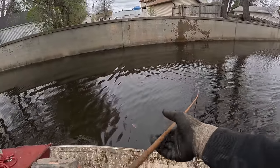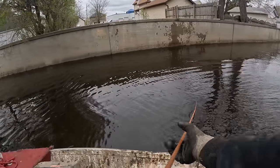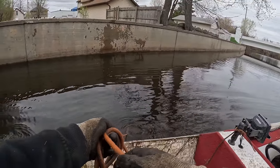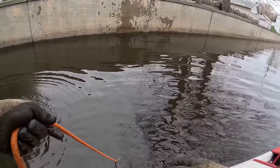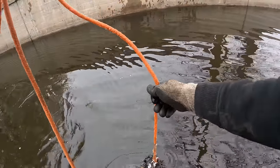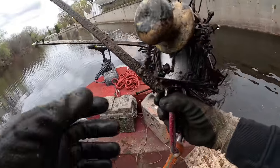I'm hitting something here that's pulling. I'm pulling us right to it. What the heck is this? I think I came off. Or no, we still have something. Here we go, guys. Oh, I see something. What is that?